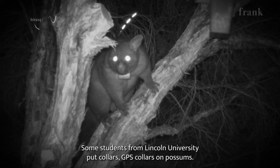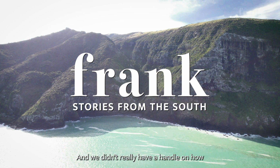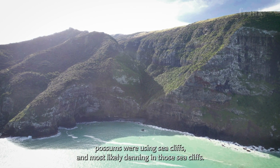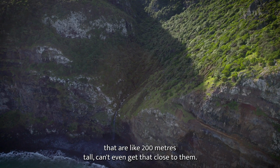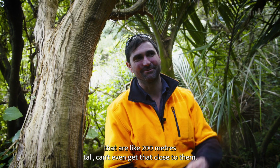Some students from Lincoln University put GPS collars on possums, and we didn't really have a handle on how possums were used in the sea cliffs, and most likely denning in those sea cliffs. How do we remove every single possum from some sea cliffs that are like 200 metres tall? Can't even get that close to them.